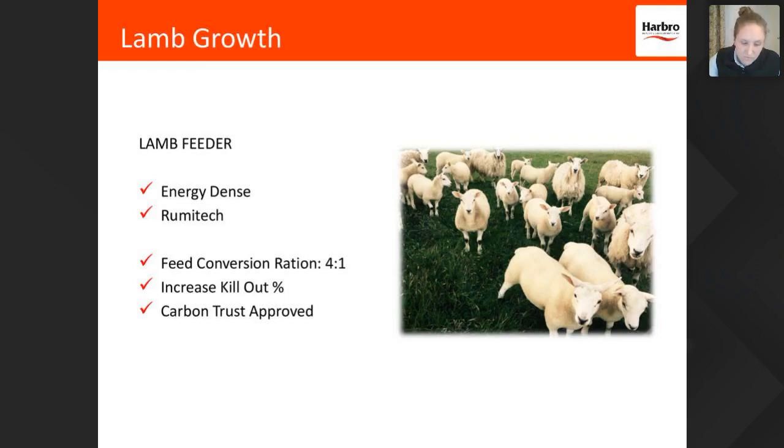So for example, if lamb feeder is £300 a tonne, it's going to cost you £1.20 to put on a kilo of live weight gain, in comparison to £1.50 if they do a 5 to 1 feed conversion. This means that a competitor product would need to be £240 a tonne or less to be better value than lamb feeder at 300.